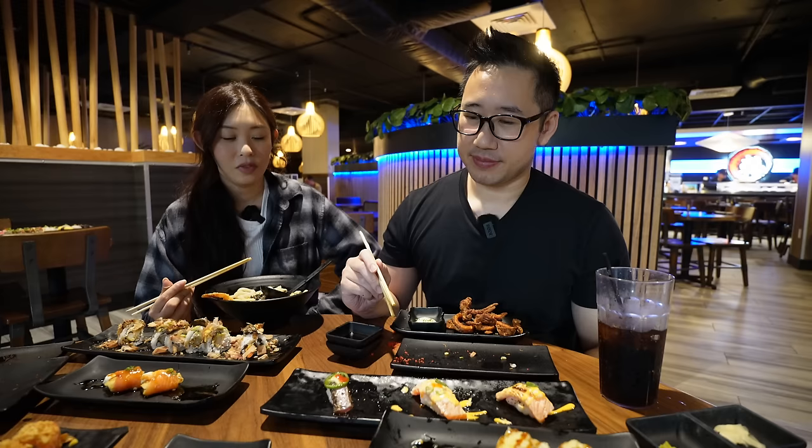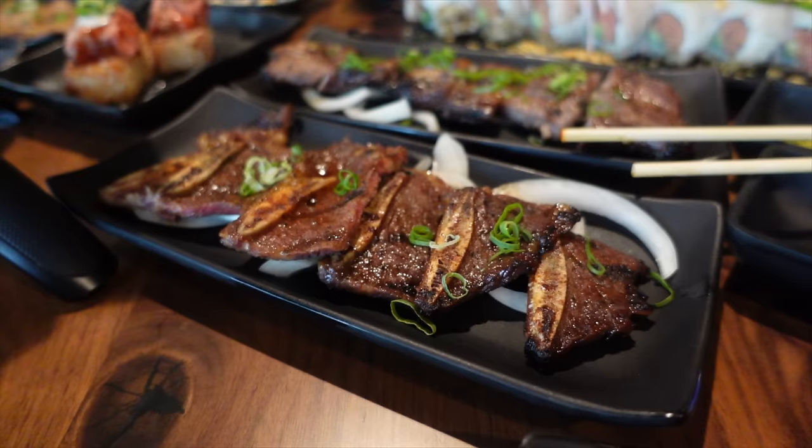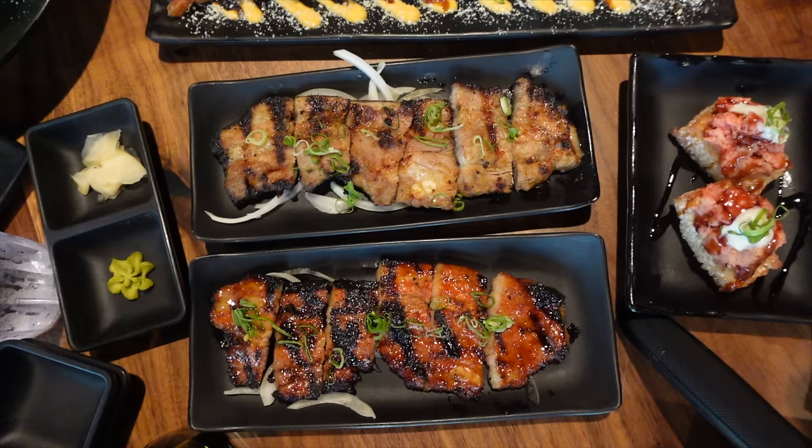Any favorites so far? Oh, I'm glad you asked, Amanda. I really like the barbecue. The barbecue is good. I know everyone's here for the all-you-can-eat sushi factor, but the fact is they have meat. So at the end of the day, if you don't feel like you got enough protein, or if you feel like, oh, I kind of want something more meaty, they have that here. A lot of the all-you-can-eats don't really have that if it's all-you-can-eat sushi. So that makes Kan very different, in my opinion.